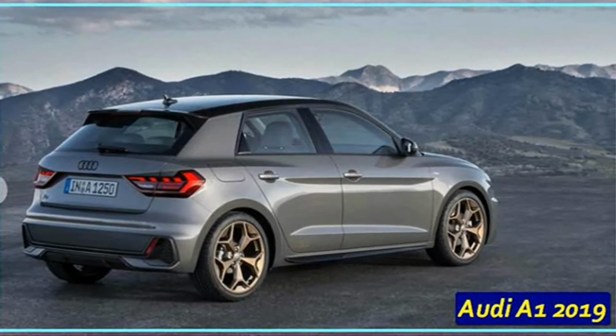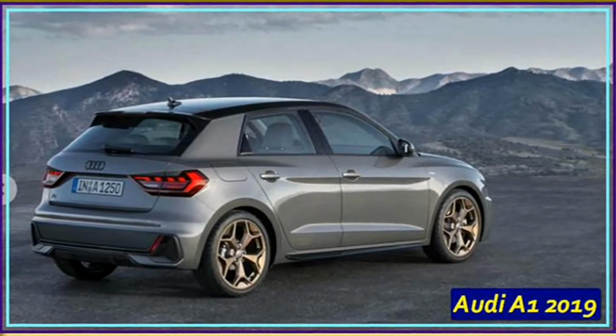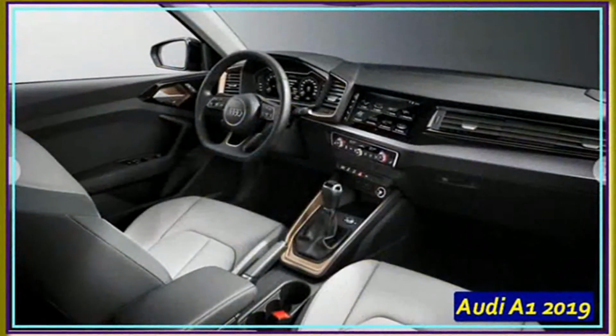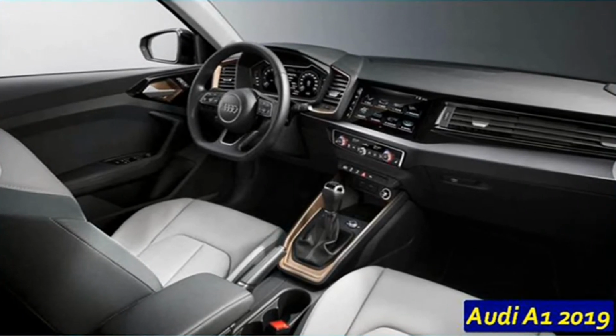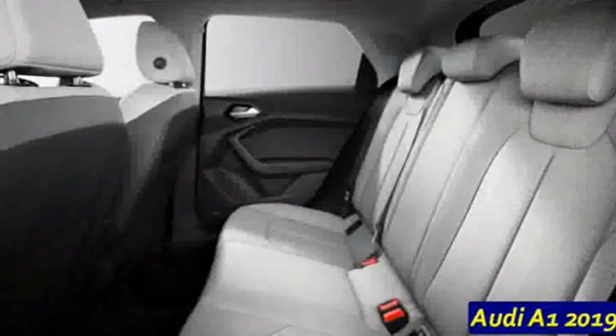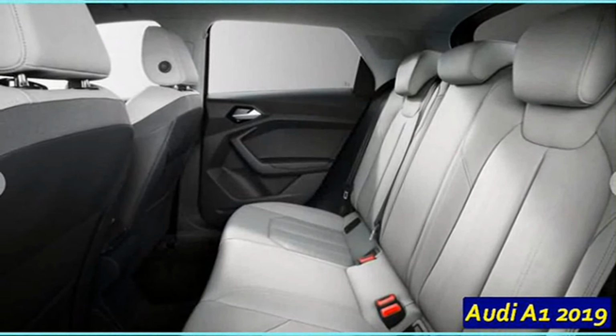It's clear that the A1 far surpasses the feature set and sophistication of similarly sized cars available in the United States, and it tops its European competition as well, including the quirky Mini and Citroën's aging DS3.